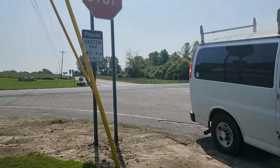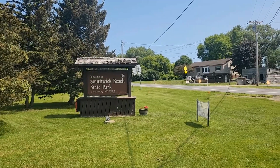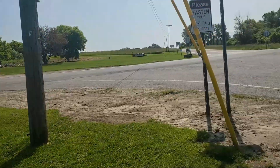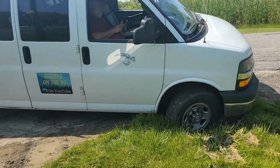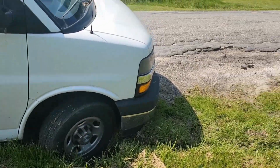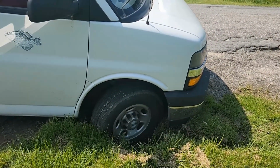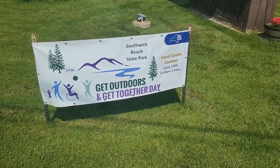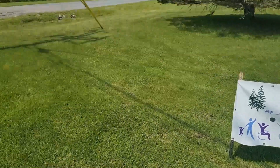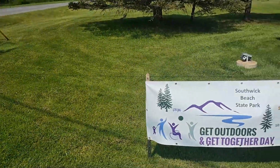We're on our way to Southwick Beach to go see a sandcastle tournament, and in stopping to take a picture of the sign, I got too close to the curb at the end, and my tire is in a big hole. And the park is that way. So we're now waiting for AAA to come and pull me out of the hole. That's what we're on our way to see, the sandcastle contest today. But unfortunately right now we're stuck. But hopefully we'll be on our way soon.